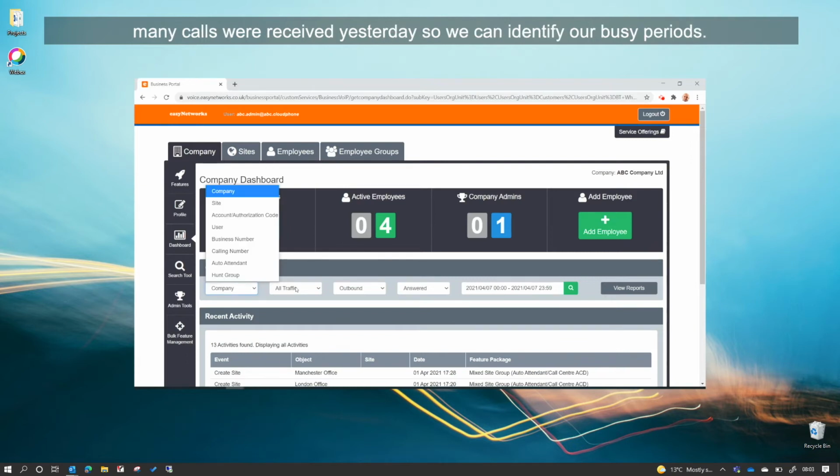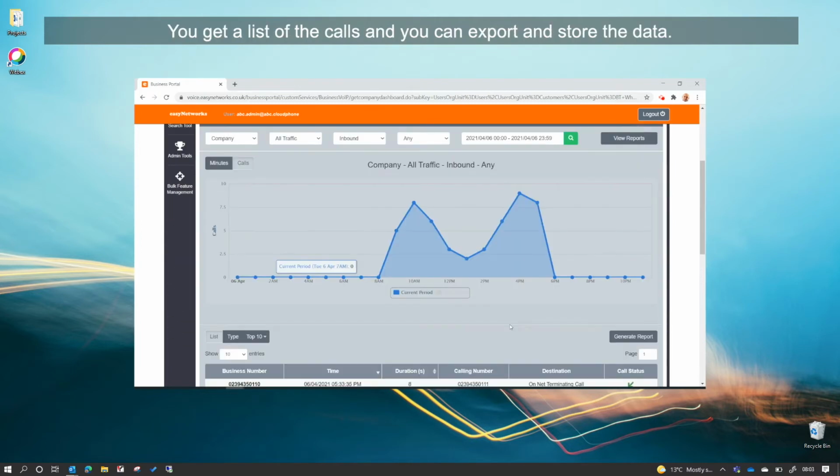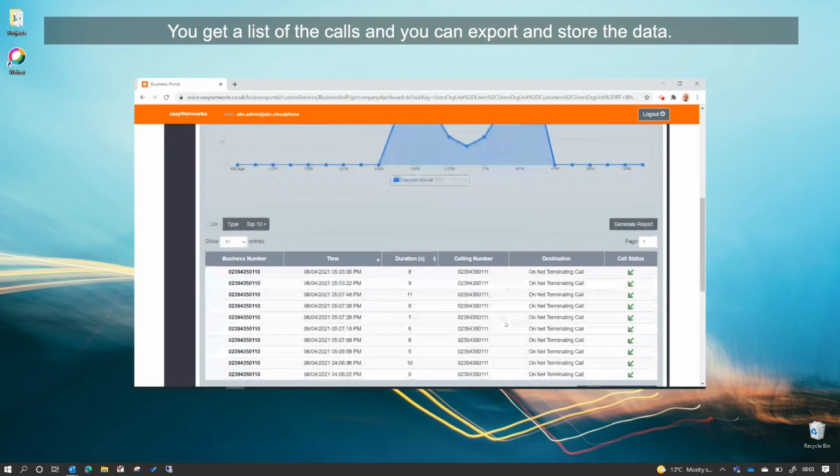Let's have a look at how many calls were received yesterday so we can identify our busy periods. It's a company-wide report on all traffic for inbound calls of any kind, and then we'll select a date range. You will get a list of the calls and you can export and store the data.